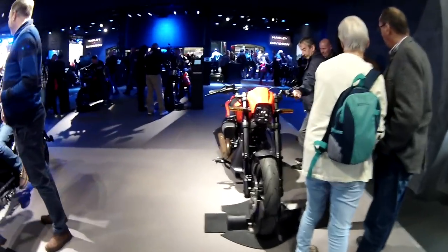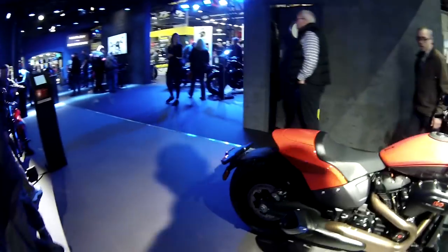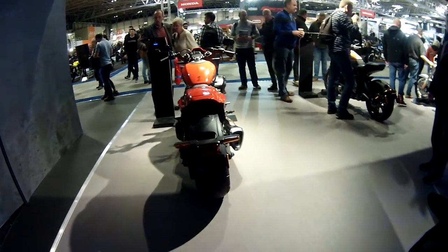FXDR, nice. Again, they've gone for this bright orange look. I mean, it looks a beast, doesn't it? Fat rear on it. I mean, look at that. You're not going to go around any bends on that, but I tell you what, you will have a lot of fun trying to.